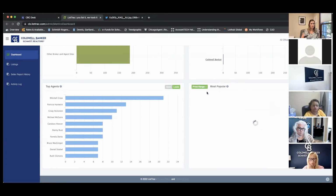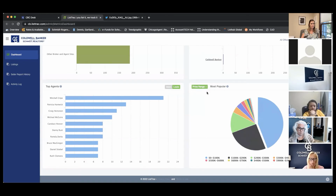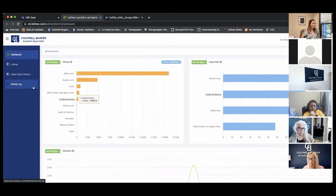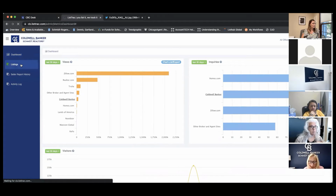And if you switch to price range, it's going to change that. So you can see 0 to 100 is the most for leads, where 100 to 200 is next. And then the 200 to 300. So pretty interesting information. The other thing that you can do here is your listings.